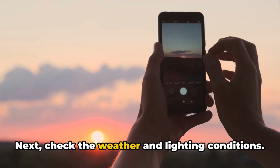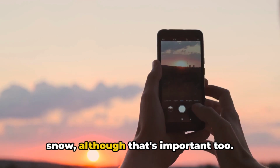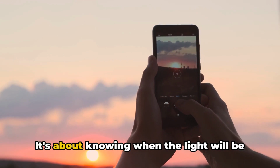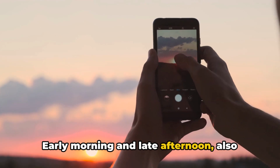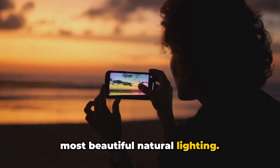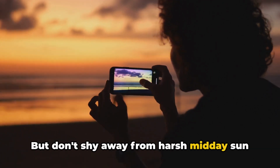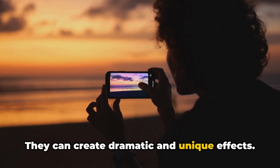Next, check the weather and lighting conditions. This isn't just about avoiding rain or snow, although that's important too. It's about knowing when the light will be just right. Early morning and late afternoon, also known as the golden hours, often offer the most beautiful natural lighting. But don't shy away from harsh midday sun or overcast skies either. They can create dramatic and unique effects.